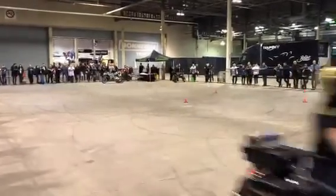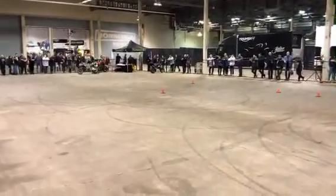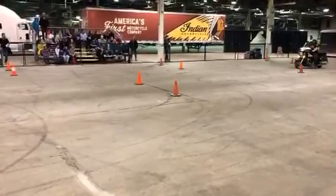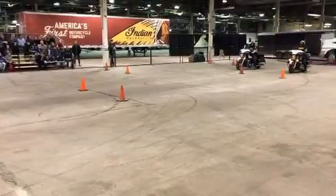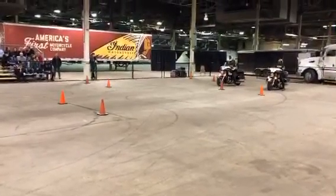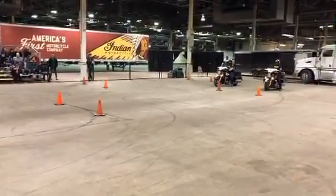Now this second round, we're going to get them to activate their ABS intentionally so you can see what that looks like and hear what that sounds like. It's much like your car. You're going to hear this grinding noise, there's going to be a little bit of a shudder and a chatter, and the brake's going to engage and disengage very quickly. So go ahead, guys, and engage ABS on this stop.